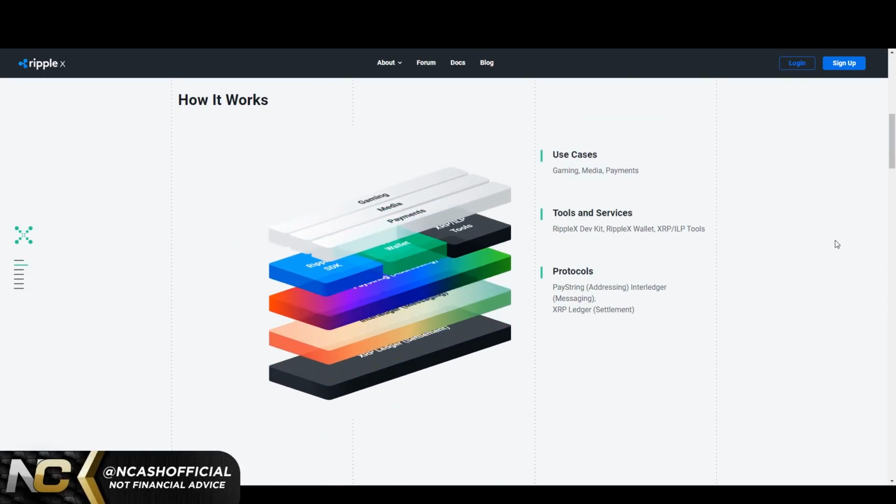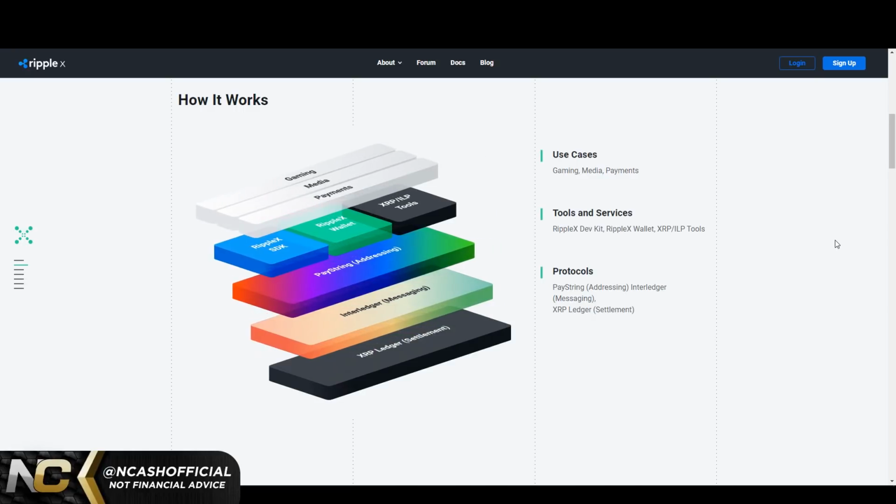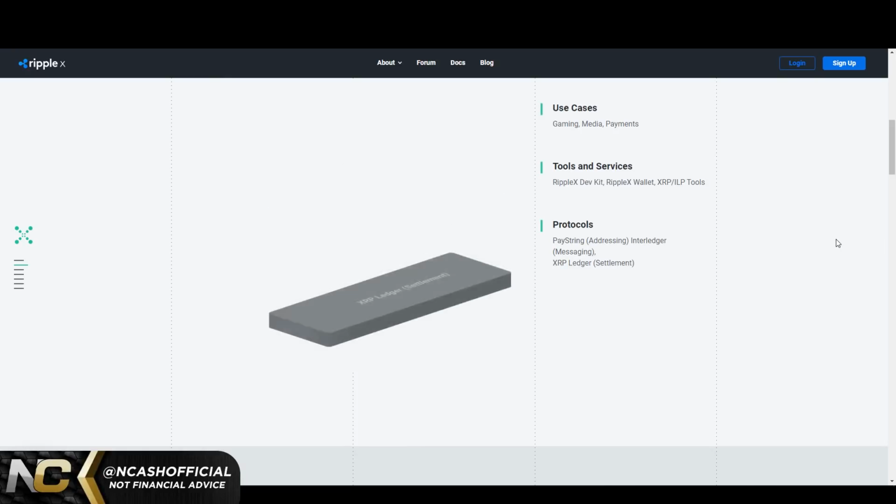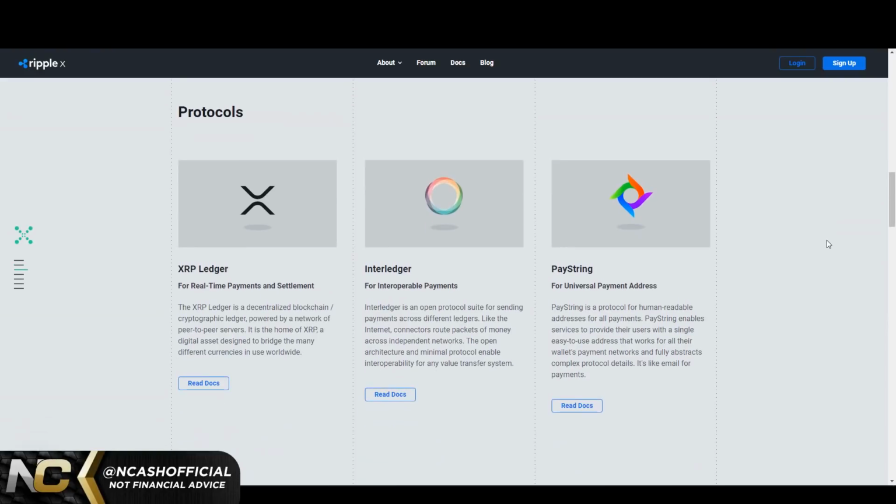Use cases: gaming, media, payments. Tools and services: RippleX Dev Kit, RippleX Wallet, XRP/ILP tools. Protocols: PayString, addressing, Interledger messaging, XRP Ledger settlement. Then we have the protocols here, the XRP Ledger. You guys could read the docs if you want. Like I said, this is just bare minimum. XRP Ledger for real-time payments and settlement. The XRP Ledger is a decentralized blockchain, cryptographic ledger powered by a network of peer-to-peer servers. It is the home of XRP, a digital asset designed to bridge the many different currencies in use worldwide.